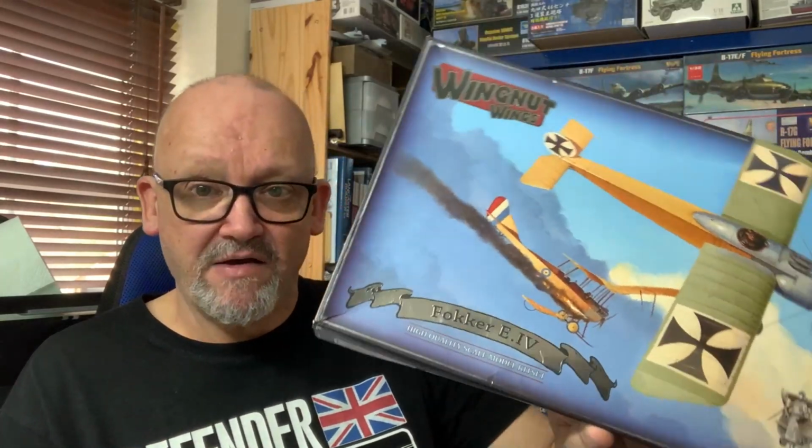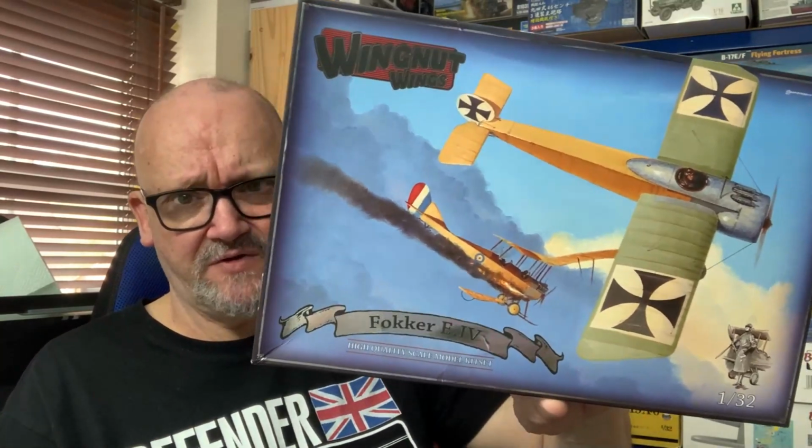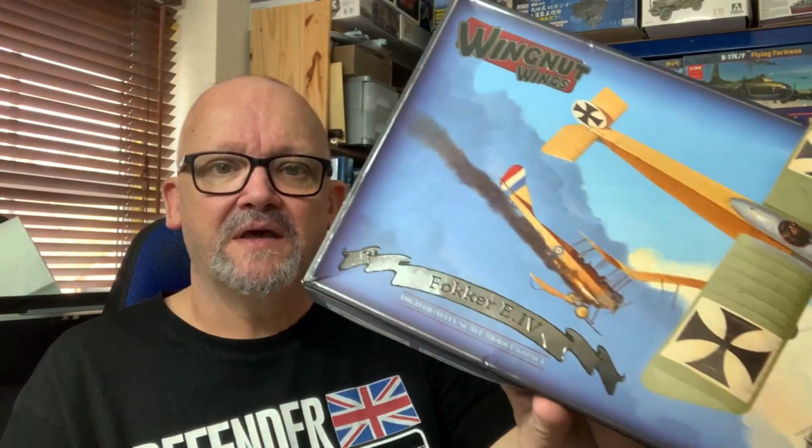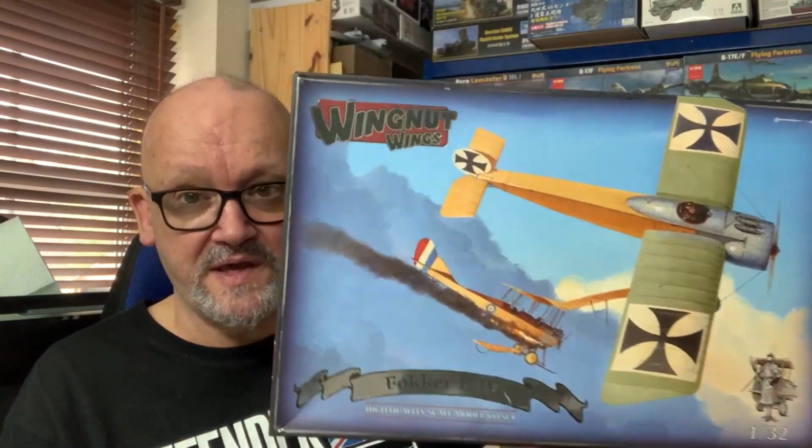To get one of these now, I think you've got to pay about 160 quid. Or some people ask more. Some people have a laugh with what they ask for these models. I saw a Fokker D7 for £295. Come on. But I think these are about 160, 180 pounds. If they re-release that kit tomorrow in a Wingnut Wings box with Wingnut Wings instructions, it would probably be about £60. So there we go. That's something to look forward to if it ever happens.